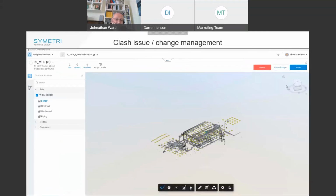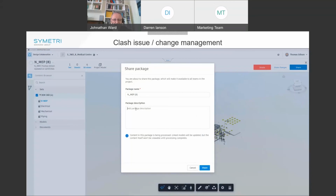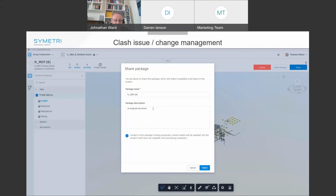Views are already broken down in the Revit model. I don't need to worry about redoing those. I'm going to add a package description here. You don't need to put them in, and they don't need to be War and Peace. Just a few notes to say there's a particular reason for this model update, and you'll see that that's visible when the other teams look at the packaged models within the timeline.